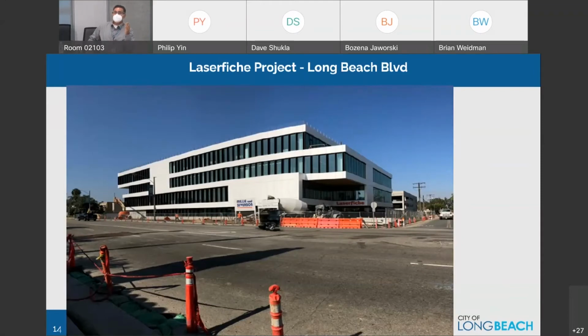If you can see now, this building is looking a lot different, and it makes me very happy to see something that is being taken care of from point A to Z. We're getting close to Z, and from here, we're going to direct to the PowerPoint to David.